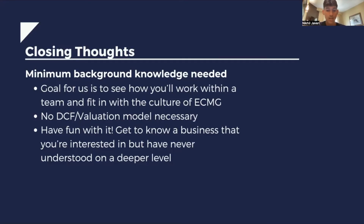So, wrapping up, have fun with it. It's stressful coming into Kelley and applying to all of these clubs; it can be very stress-inducing. I know it was for me. But at the end of the day, the goal here is for you to learn and learn with your peers. So bounce ideas off of your peers, and make some friends in the process.